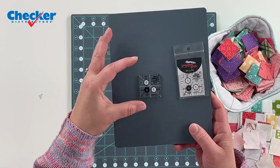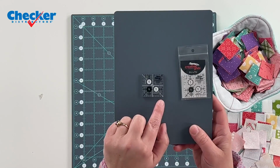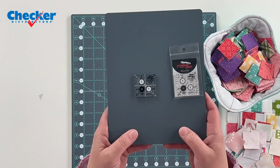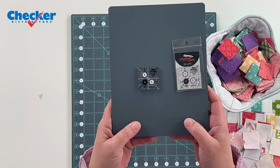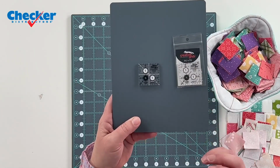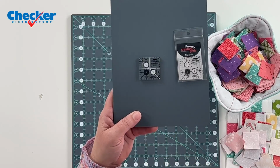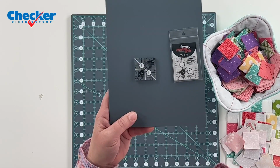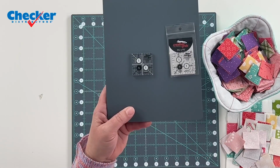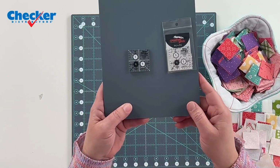Yeah. So I can still do half square triangles, hourglass blocks, and teeny tiny 1.5 inch squares. And I say teeny tiny because to me that is really small. But for those of you who like to sew with leaders and enders, this is a great use for your scraps. You can cut up those 1.5 inch squares, feed a pair through before you start your stitching, and feed a pair through at the end of your stitching. Trim them apart, throw them in a basket, come back later and press them and make 4 patches or whatever you want to do.